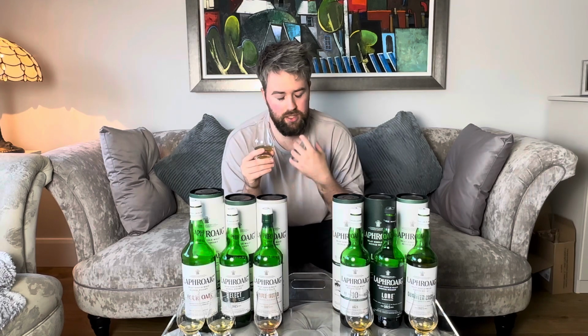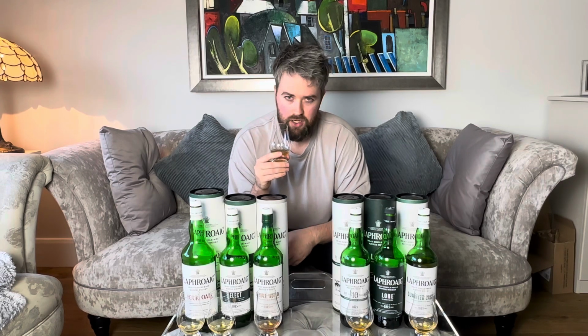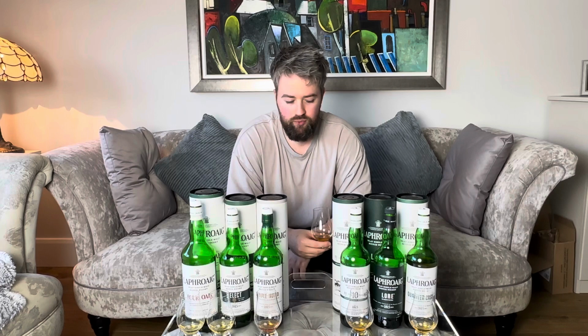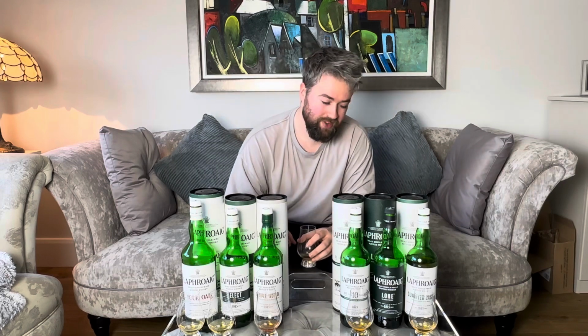But the quarter cask is stronger. It's richer. It's got more of that varnish that I was talking about in there. The taste is beautiful. It really is.